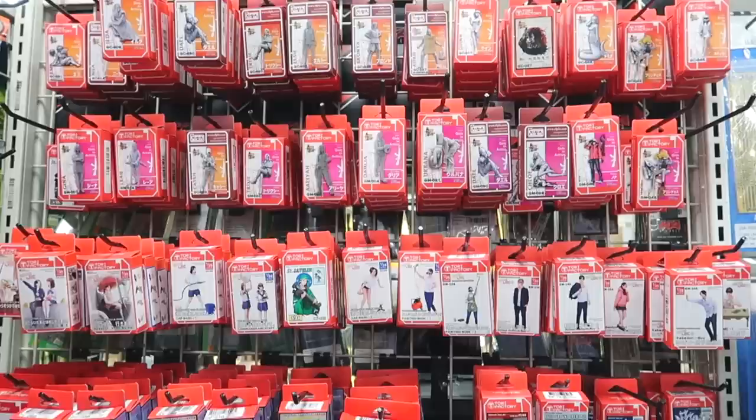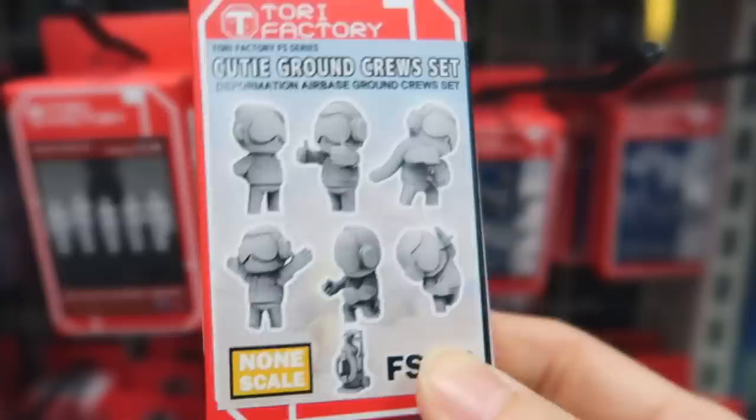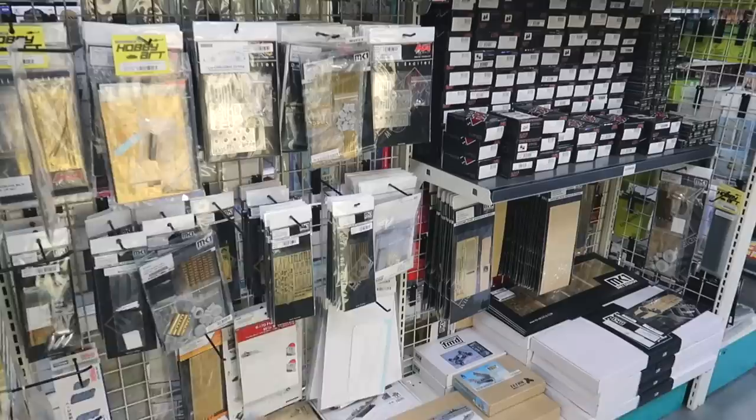Isn't this adorable? Because Joy Hobby doesn't list any of their prices, I checked out the price on their website and found that they are 27,000 won. The little chubby animals and cute Grounds crew set were actually the only thing I considered buying. In the end, I actually left the store without buying anything because honestly, I'm trying to keep my backlog in control and have basically all the tools and paints I need. I'm kind of contemplating going back for them though.